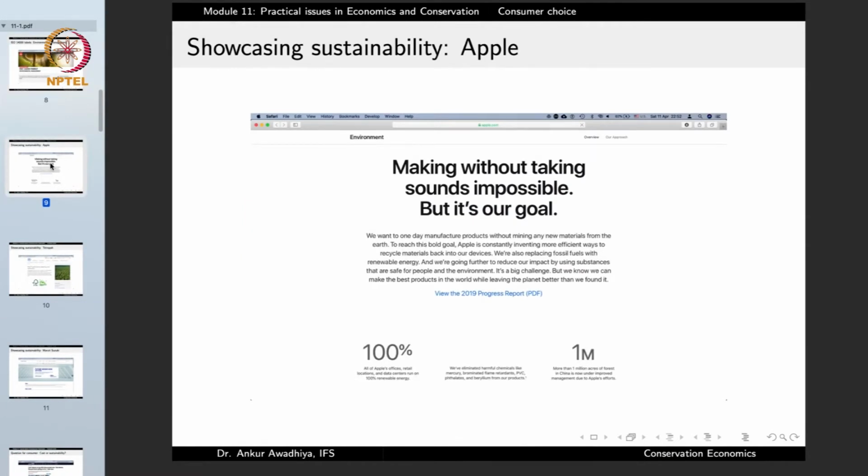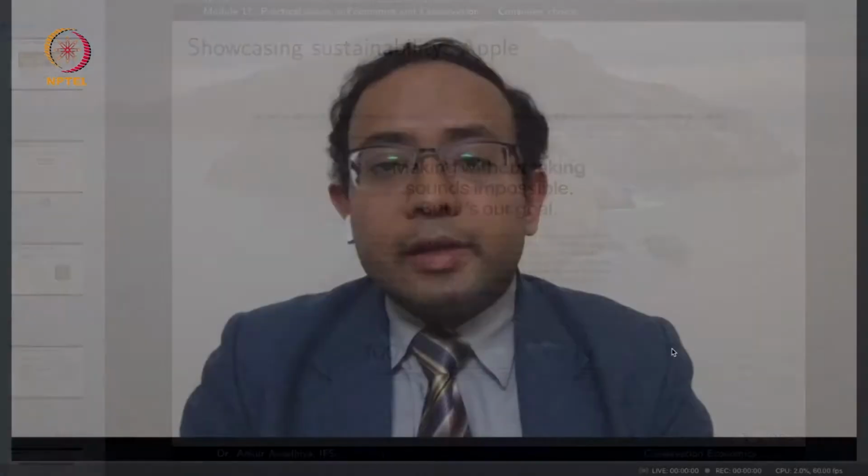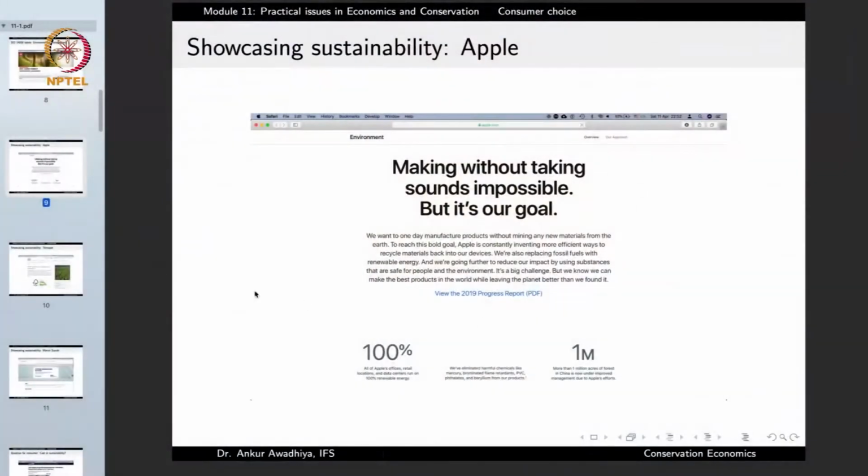And there are a number of companies that are highlighting their sustainability. Brands such as Apple, saying making without taking sounds impossible, but it's our goal. And it says that 100% of our offices, retail locations, and data centers run on 100% renewable energy. And if you download this report, you'll find what all steps are being taken by this company for maintaining and enhancing the level of sustainability, care for the environment.